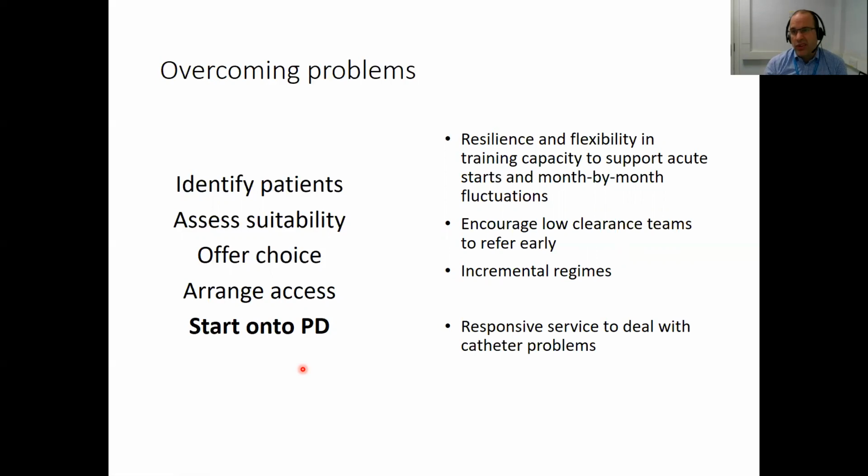And finally, one of the other barriers where people run into problems is the start. Once you've got an access, it's having enough resilience and flexibility in your training capacity to support those fluctuations you see by month, when you have 6 people starting one month and 14 patients, or 0 patients starting one month and 5 the next. Being able to smooth that fluctuation out and keep patients progressing towards care at home.